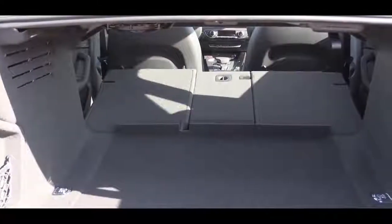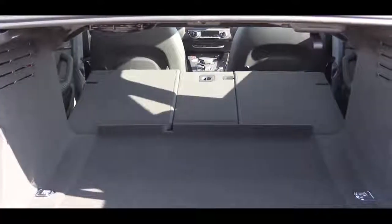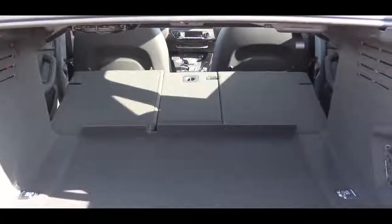Once opened up, cargo capacity is going to come in at 13 cubic feet. If that was not enough space for you, there is a 40-20-40 split, meaning those rear seats do fold down for quite a bit of extra space if you needed it. Also found in the cargo area are 4 cargo tie-down hooks, 2 side nets, and 2 grocery hooks as well.